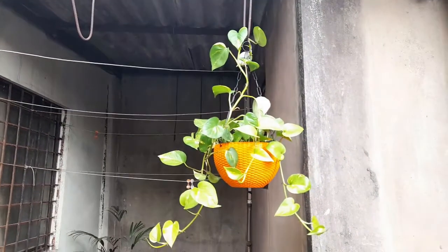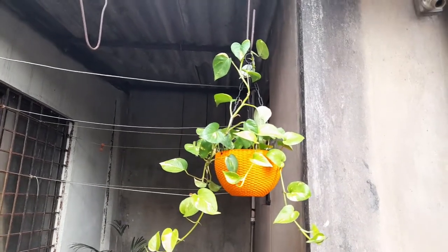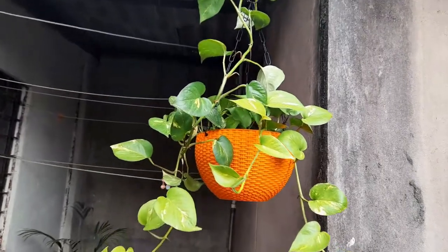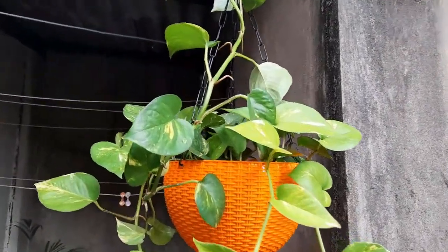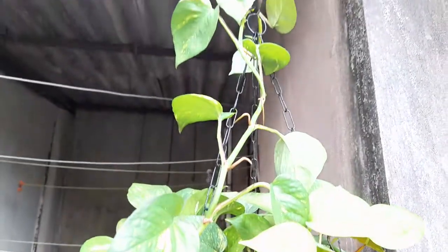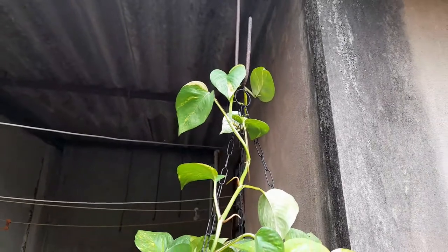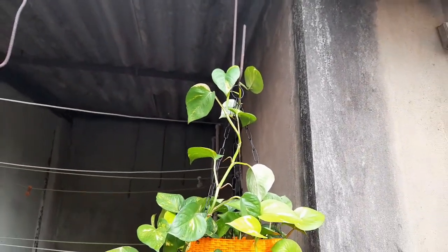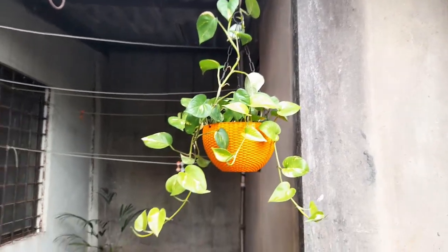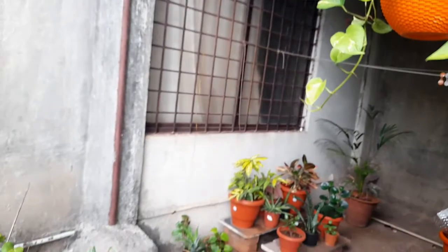Here is one more money plant in the hanging pot. Here I would like to tell you one thing, that all these money plants which I have potted in these 3 different pots are all grown from one single stem. Yes, I started just with a single stem of the money plant, and with the cuttings from the same plant. Now just see how beautifully it's growing in all the 3 pots.